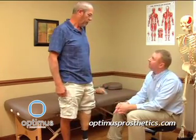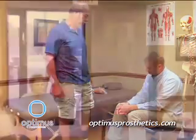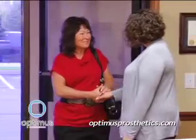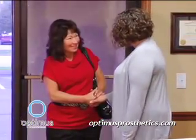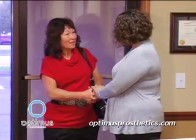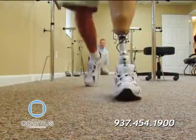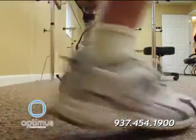When our patients arrive here and come through the front doors, they're greeted with a smile and with somebody that really cares about their day. We listen to our patients' needs. We like to know what they used to do before amputation, what they want to get back to doing after they get through rehab, and we try to help them meet those goals by fitting them with an appropriately designed prosthetic device that's going to help them do those things that they want to get back to.